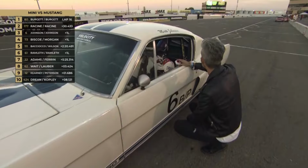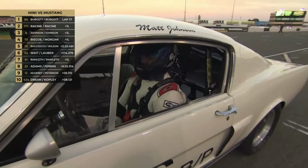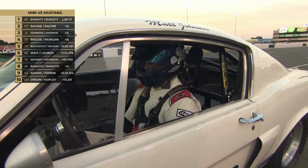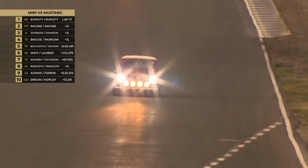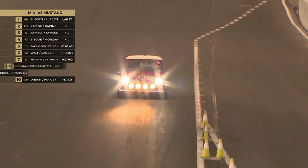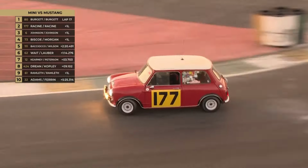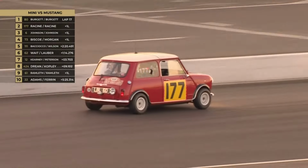The number six car we're looking at there in the pits, your third place man, Matt Johnson. So here's what I was talking about. He's on his own, so he's just sat there. Thumbs up. How long has he got to sit there? What's the pit stop on this? I think it's 5 minutes. Which must be agonizing when it really only takes a couple of minutes to do a quick changeover. Now, this is the one we're watching.